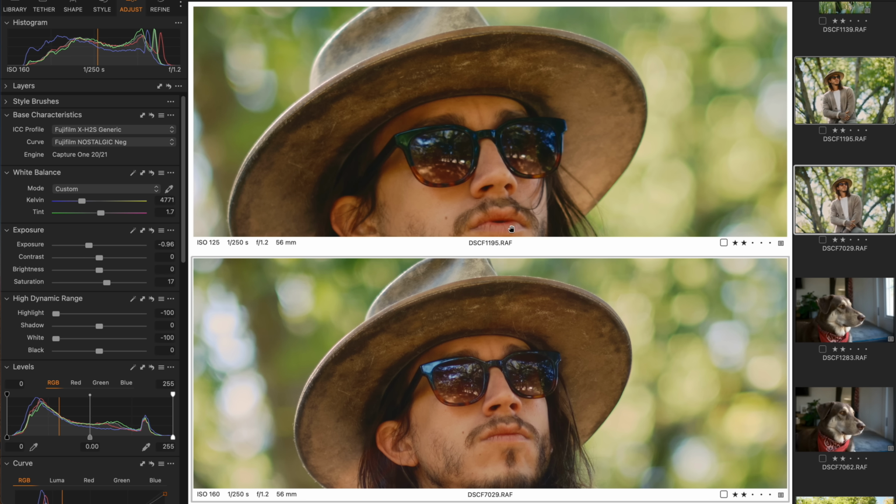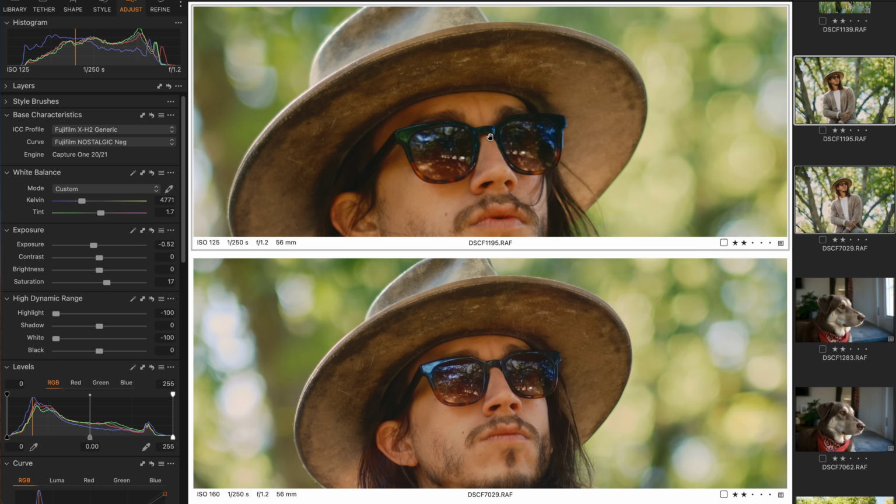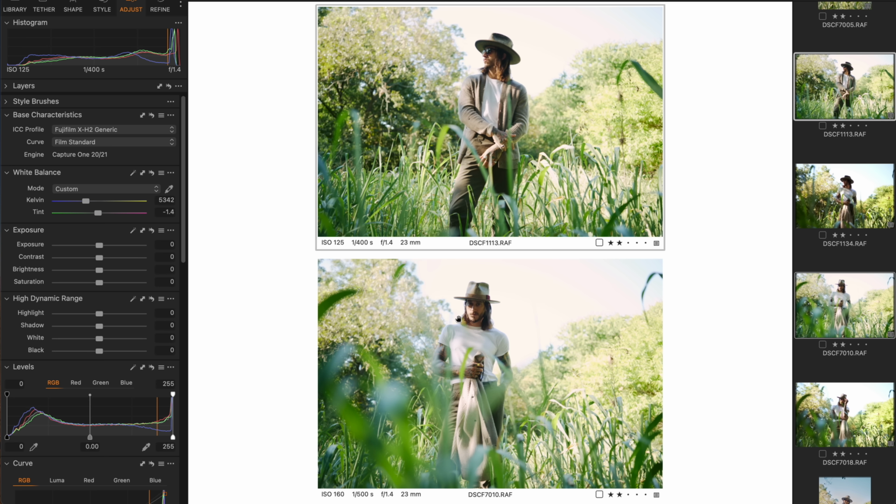If you were to shoot the GFX, all that detail would be there. So anyone who's thinking that the H2 is going to replace the GFX, immediately this is your answer: it's not. Now this was shot on the 23 millimeter wide open. The settings are different on this one.